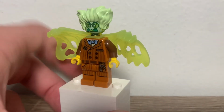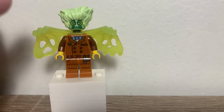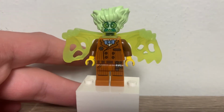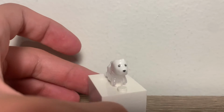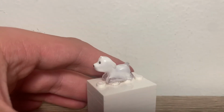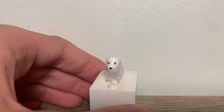But he looks pretty scary with his ghoulified version. I love those wing pieces. I think those are awesome with the little claws there. But yeah, that's it for the figures. Our next figure here is Spencer. He is a pretty cute little ghost dog. I love the look of him, and he comes in all the sets except for the ghost train. But yeah, that's great. Now let's move on to the builds.